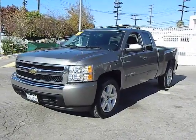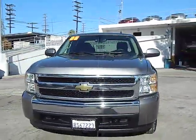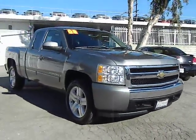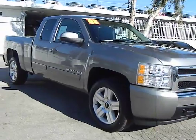The 2008 Silverado 1500. The Chevy Silverado 1500 has the lowest cost of ownership of any full-size pickup. This vehicle has less than 60,000 miles.